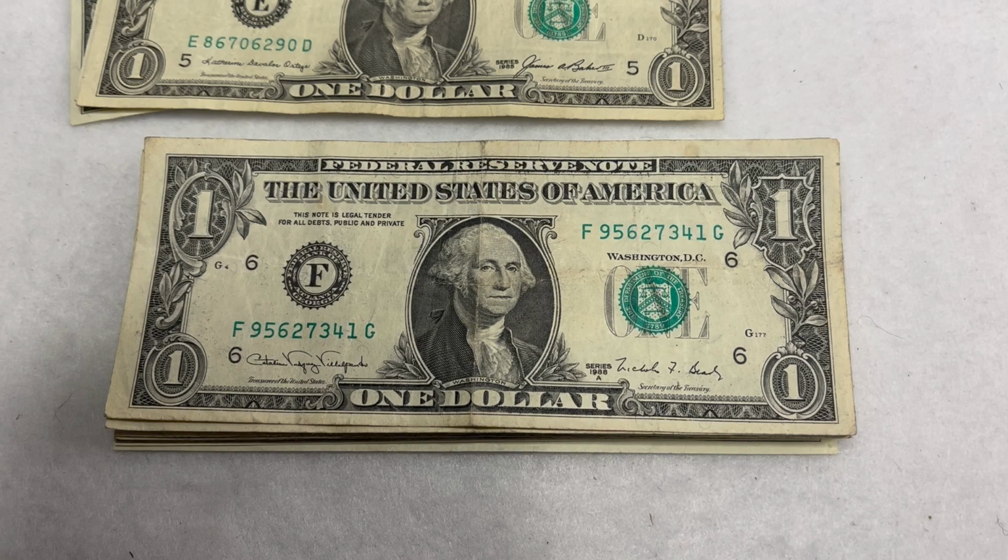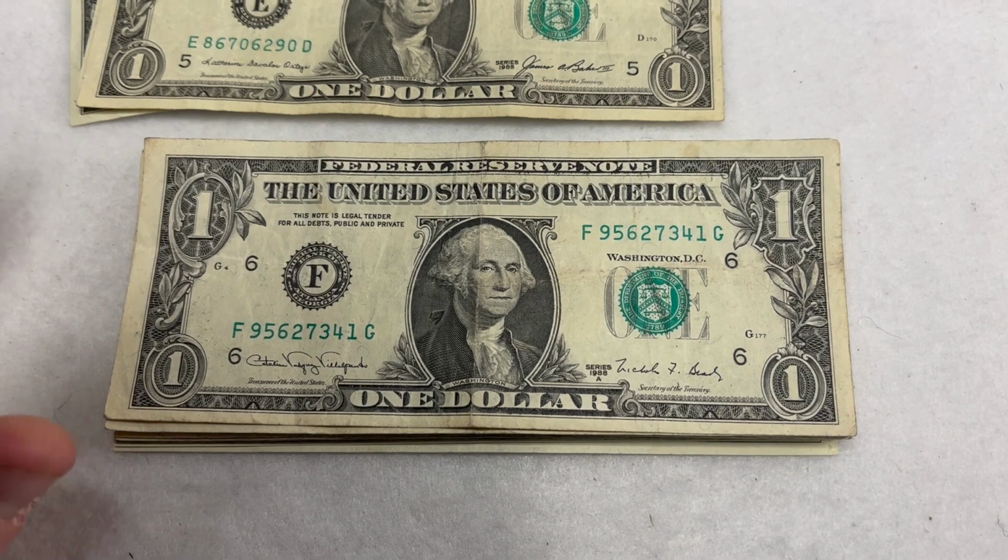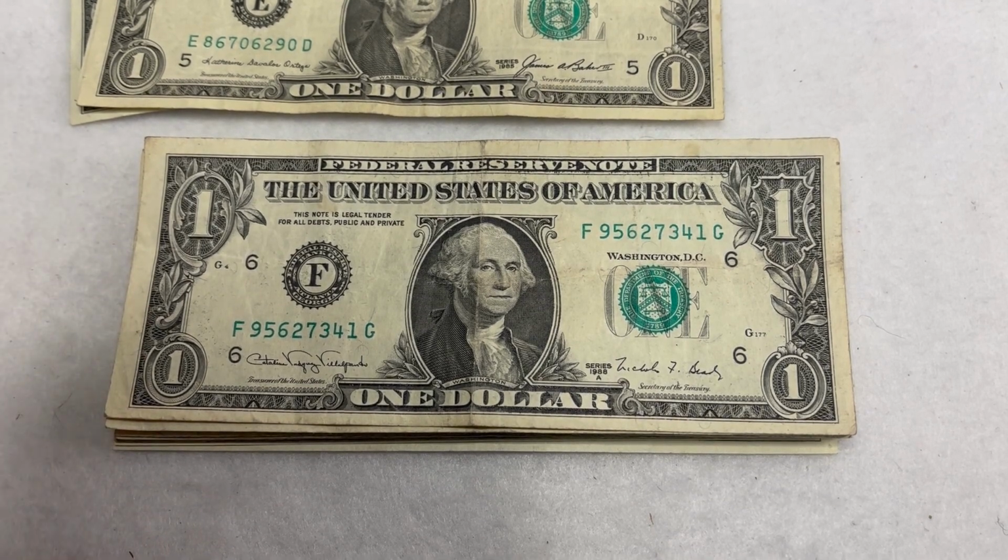So what the web press was, it was a continuous sheet of paper, like a newspaper, like you see in the movies when they're printing newspapers, how it's just like one giant sheet. That's what they call a web press. So in the 80s and 90s, the Bureau of Engraving and Printing experimented with using a web press to make notes instead of the regular intaglio press. So with the web press, since it's a continuous feed of paper, you don't need to denote on the note where in the sheet it came from because there is no sheet.